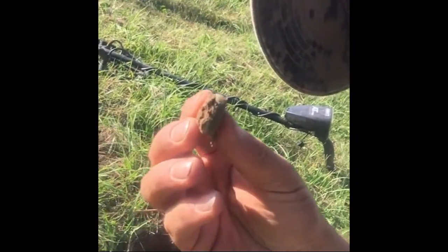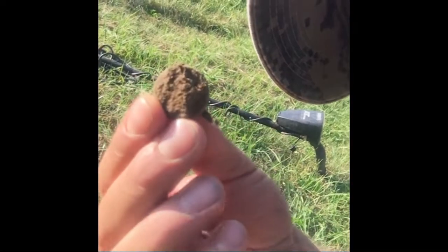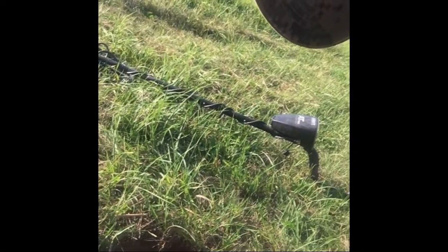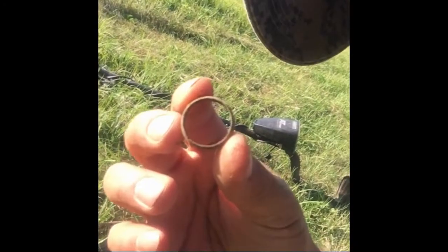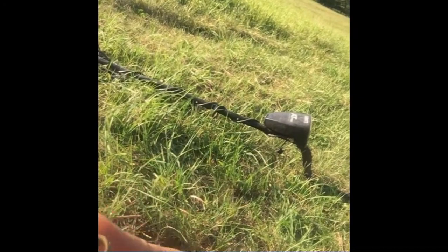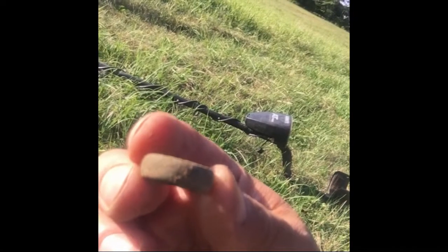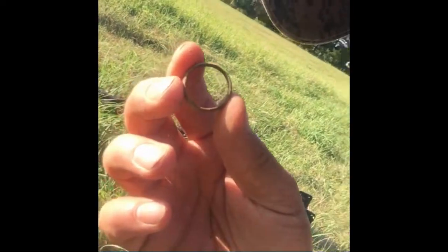Well, let me see if anybody can take a look. See, let's pop out the middle of it. I think I just found an old ring. That's incredible. That was not what I was expecting. Pretty happy about that. Don't see anything on the inside of it so far, but we'll give it a little light brushing a little later and go from there. Till next time.